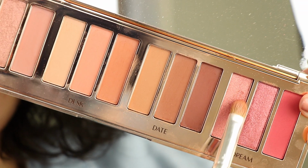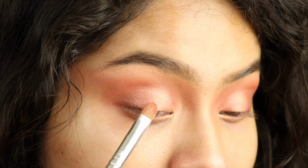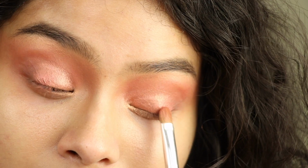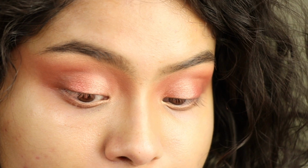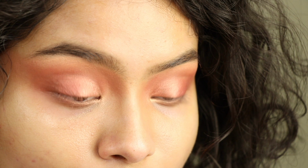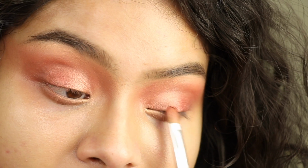Now I'm gonna go into the slightly pinker metallic shade and put it right next to the pink that we just put in. Ooh, this looks really pretty. And I'm not putting it right in the center, I'm just putting it next to it. This looks so cute. This is so nice. I think this is probably one of my favorite shades in this palette.